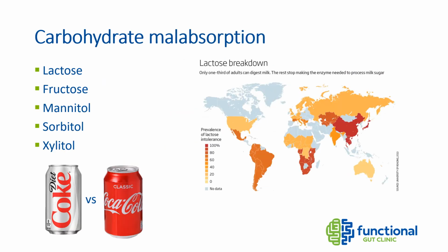If the SIBO test is negative, or if there is a specific food or food group which tends to be causing symptoms, the referring doctor or dietitian may want to perform a carbohydrate malabsorption test to determine whether a specific sugar could be causing the patient's symptoms. Now, carbohydrate malabsorption is where a certain sugar is not digested properly in the GI tract and therefore is fermented and can cause upsetting symptoms, specifically abdominal pain, gassy symptoms, and diarrhea. The most common example of this is lactose intolerance.